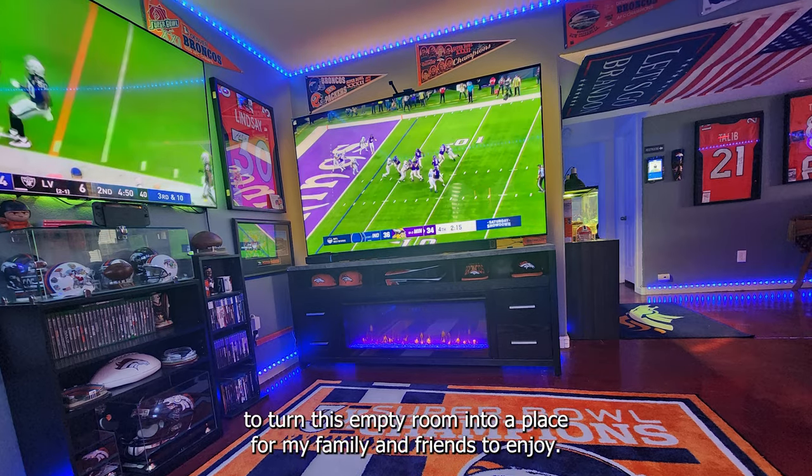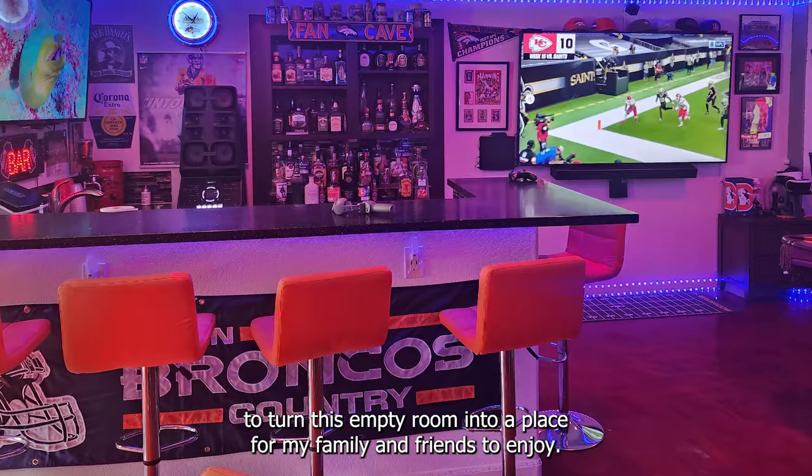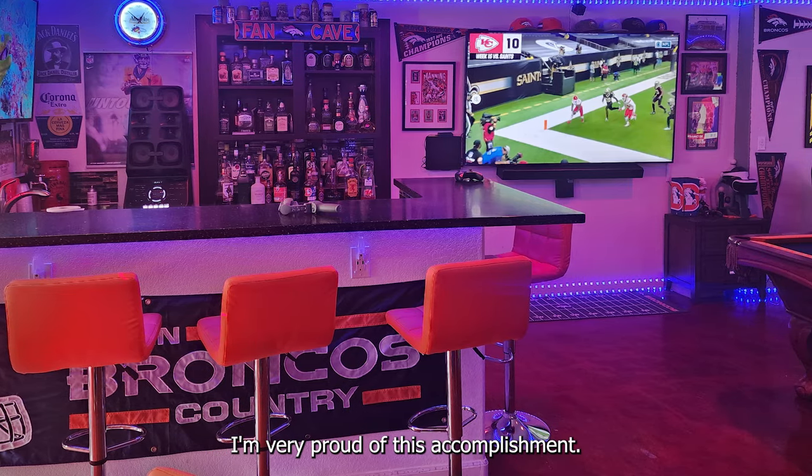It's taken me 3 years to turn this empty room into a place for my family and friends to enjoy. I'm very proud of this accomplishment.